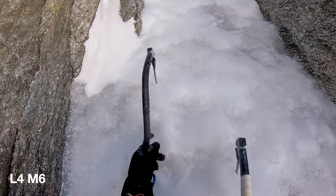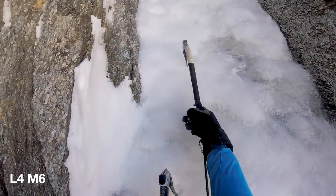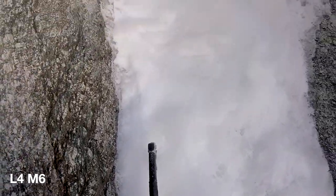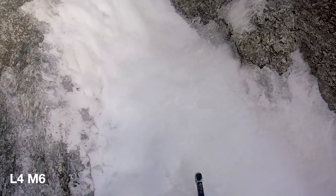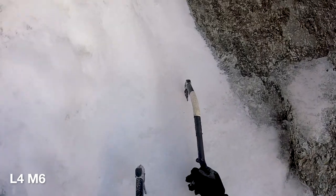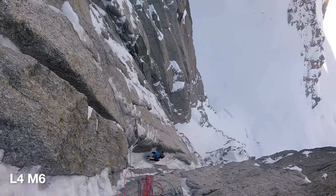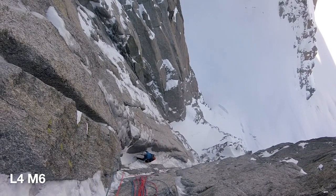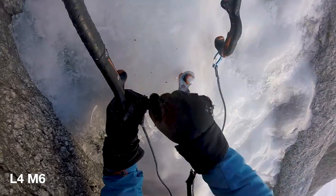Where there was a thick layer of ice, we managed to progress really quickly. It was such a nice feeling to climb this ice. But normally the ice wasn't thick enough to place ice screws, and if I recall correctly, this was the only ice screw we managed to place.